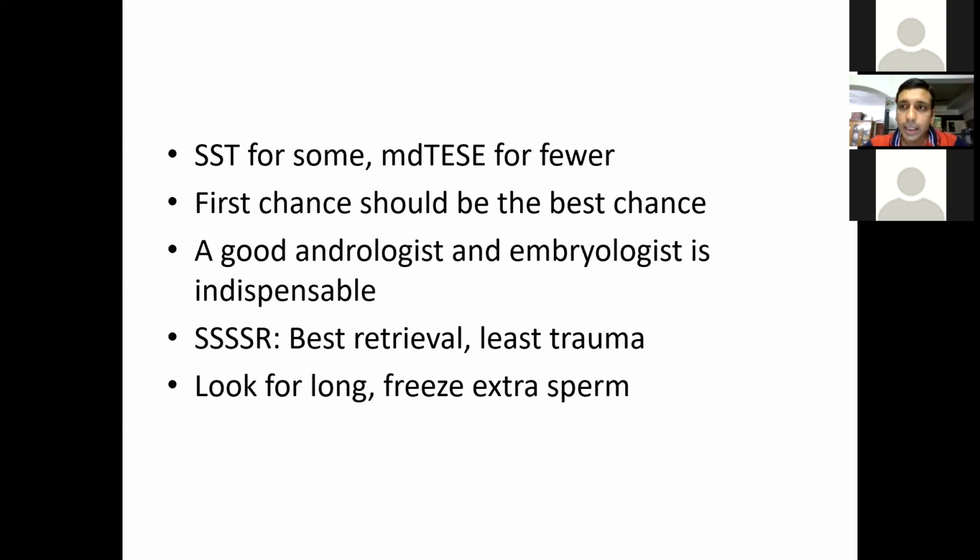So SST is relevant. SST mapping should always be done before microdissection because it is a much less invasive technique as compared to microdissection. In fact, you can end up taking 60 samples from both the testes by SST and have the patient go to work the next day, which is in contrast with microdissection. SST would sample larger testes better, something which is not fibrotic. It would sample the superficial tubules better. The remaining patients should be subjected to microdissection.